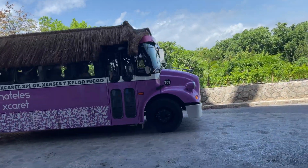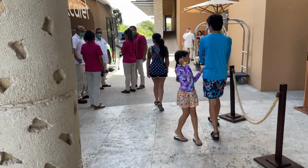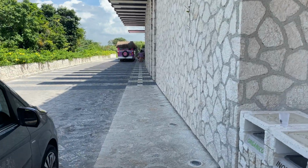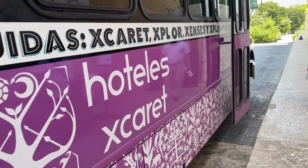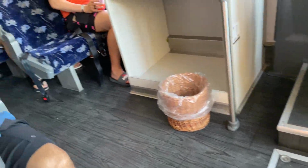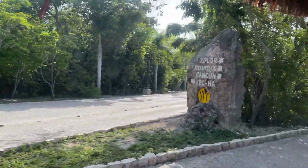So for those staying at Hotel Xcaret, the park shuttle, this pink one, runs every 20 minutes. Pickup is right out front of the lobby, turn right, and at the end of this thing here, down this way. Now the shuttle just does a loop and has a few stops. A short 5-minute ride, and the first stop from the hotel is Park Xcaret, then Xenses, then Xplor, then Hotel Xcaret Arte, and then back at Hotel Xcaret.